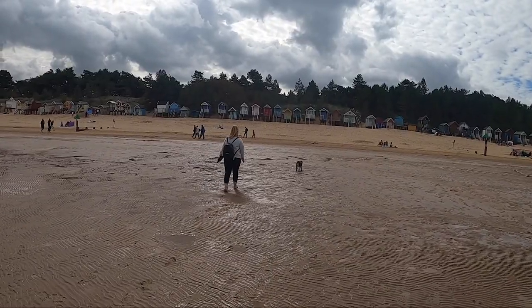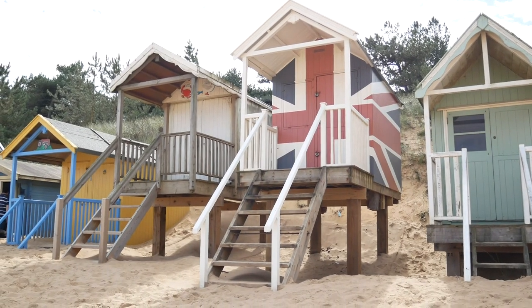One thing Wales is famous for is its amazing beach huts. This one with the Union Jack was definitely my favourite.